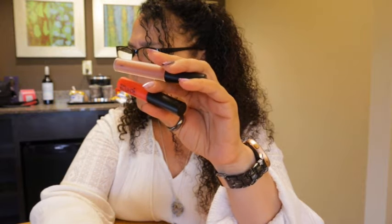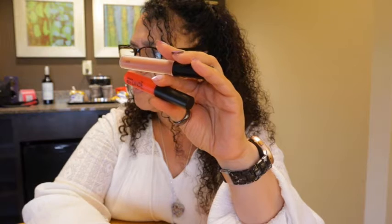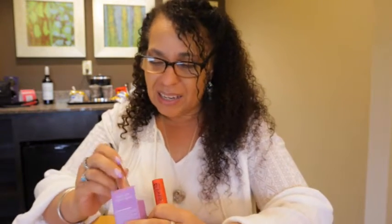It says that it pairs perfectly with the matte liquid lipstick, which I don't like matte liquid lipsticks either because they seem like they dry my lips out. But it says it pairs perfectly with the sparkly gloss for a long-lasting glossy shade and conditioning as well. Again, I don't think that I would use this. The lip gloss does look... Oh, this is the lip gloss.